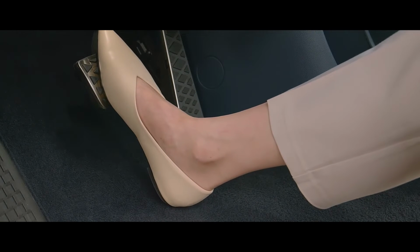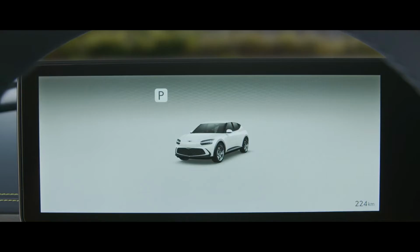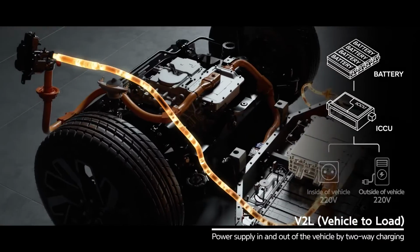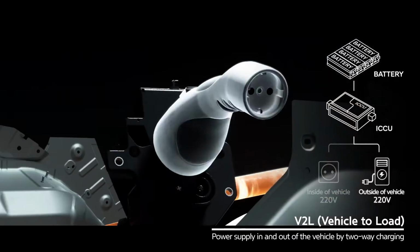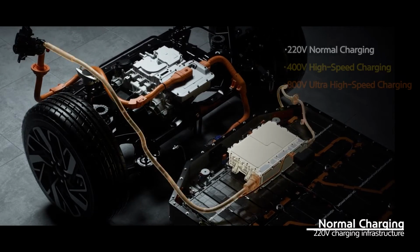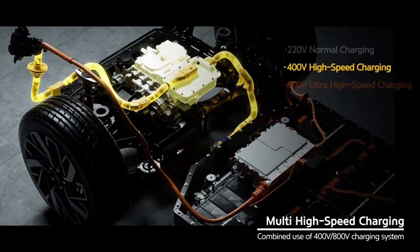When buying a car like this, you are also looking for comfort and practicality, and you shouldn't expect less from a car like the Genesis GV60. The GV60 is the first Genesis model to offer a battery conditioning function to ensure the best conditions for operating and charging. Genesis is also promising an innovative charging system that can increase charging speeds from 400 volts to 800 volts. As a result, the car can go from 10% to 80% charge in just 18 minutes.